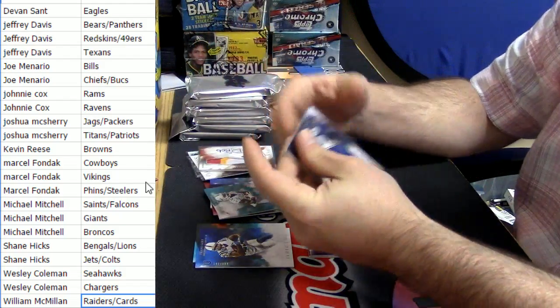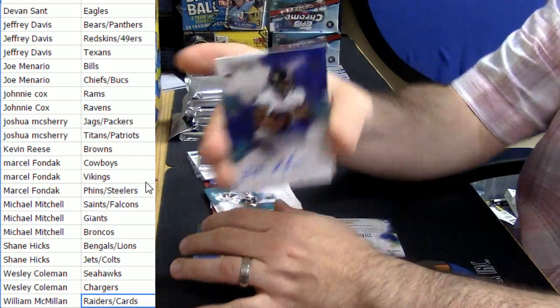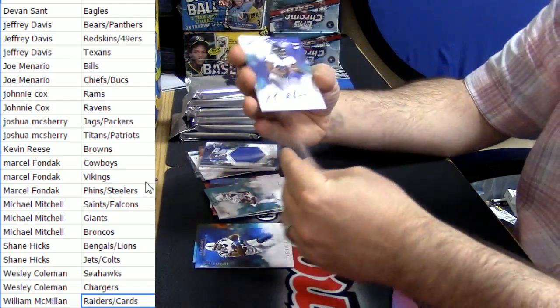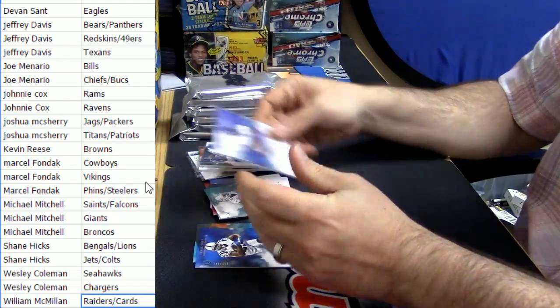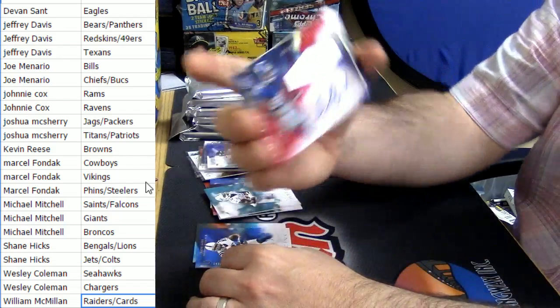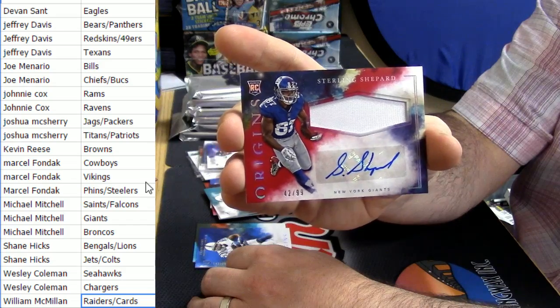Let's talk Ravens, and if we're talking Ravens, let's talk an auto. Of the Kenneth Dixon, because that's what I have available. And loving the collation, 42 out of 99. Jumbo napkin. Sterling Shepard, Giants.